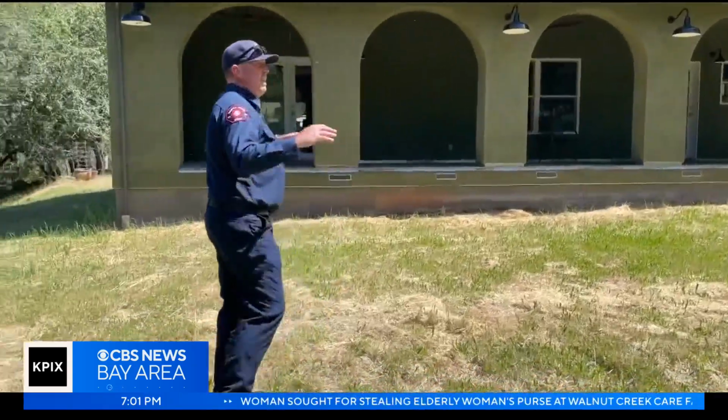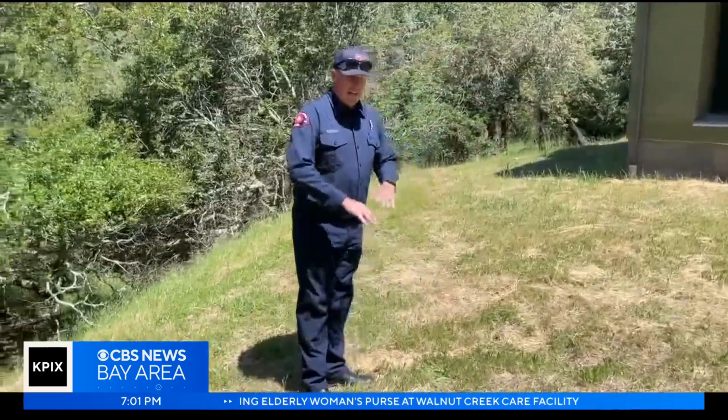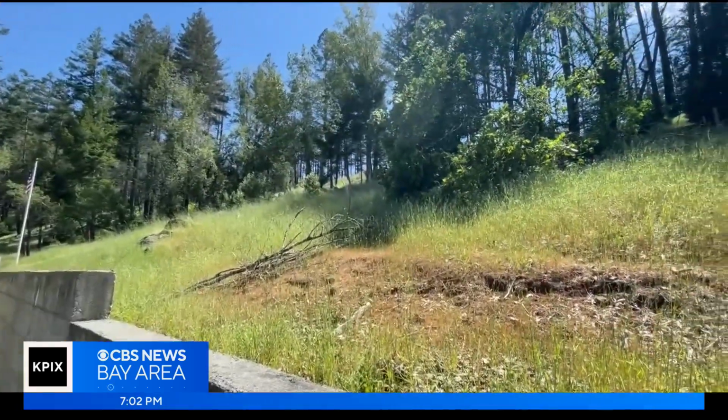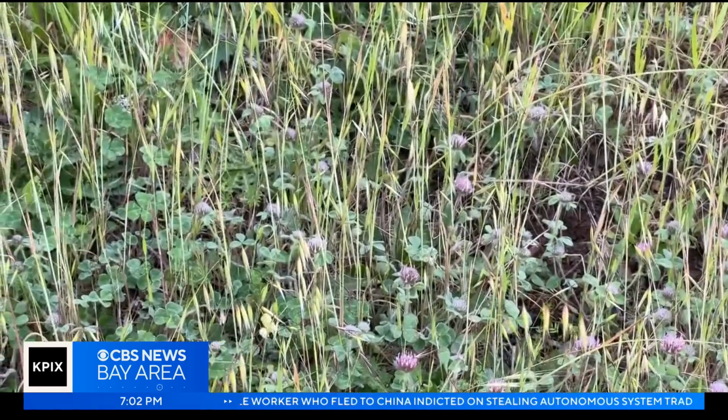"You have great spacing here. There's not a lot of brush or materials on here. The resident has obviously been doing a great job of keeping these weeds down." The department says all the rain earlier this year will only require more work for residents, needing to trim at least twice this fire season.